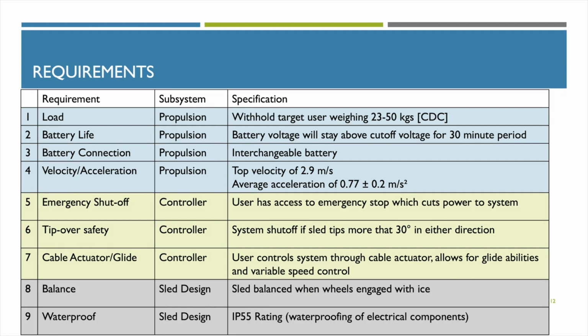For the physical sled design, the sled must bounce on its blades when the propulsion system is engaged with the ice as a normal sled would, which will allow the player to have control of their sled and keep from any additional difficulties with the frequently occurring tipping over of a sled during gameplay. And all sled components must comply with an IP55 rating to ensure waterproofing of all electrical components to protect the sled system and the users.